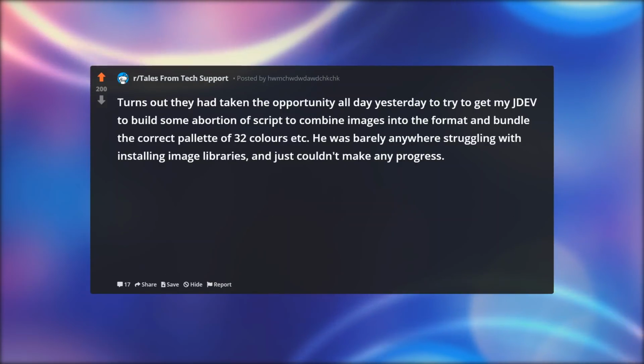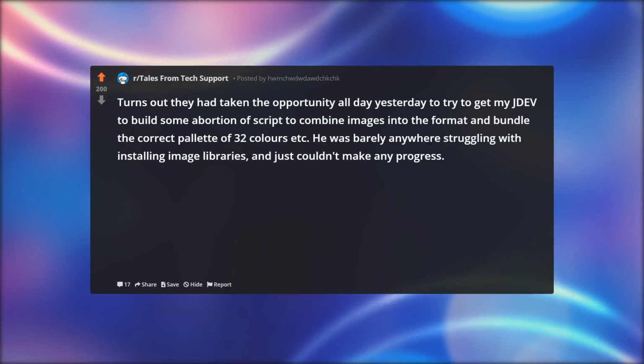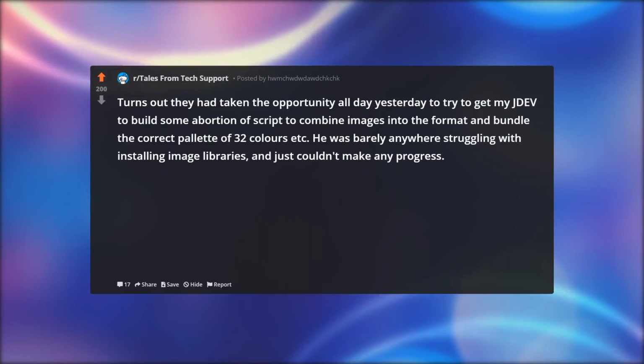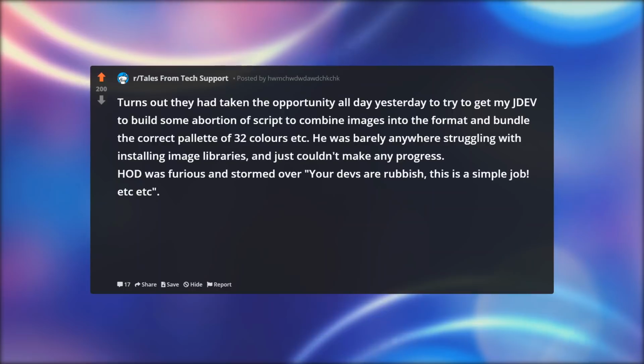Turns out they had taken the opportunity all day yesterday to try to get my JDEV to build some abortion of a script to combine images into the format and bundle the correct palette of 32 colors etc. He was barely anywhere, struggling with installing image libraries, and just couldn't make any progress. HOD was furious and stormed over: your devs are rubbish, this is a simple job.